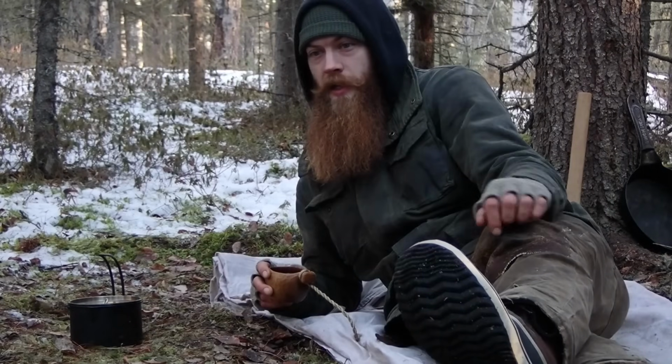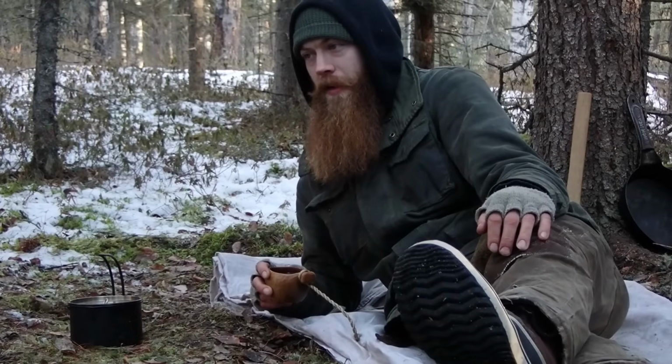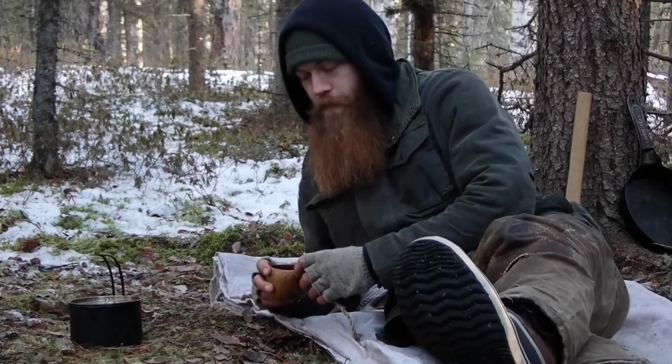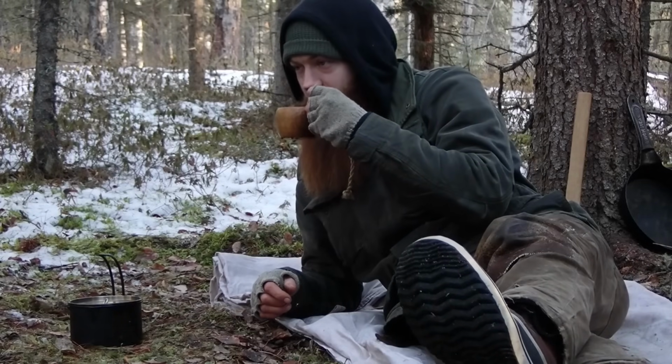I had these two big logs on the fire, so I just fed them a little further in and they stayed smoldering until morning. Got myself a good hot cup of coffee. Tastes great.